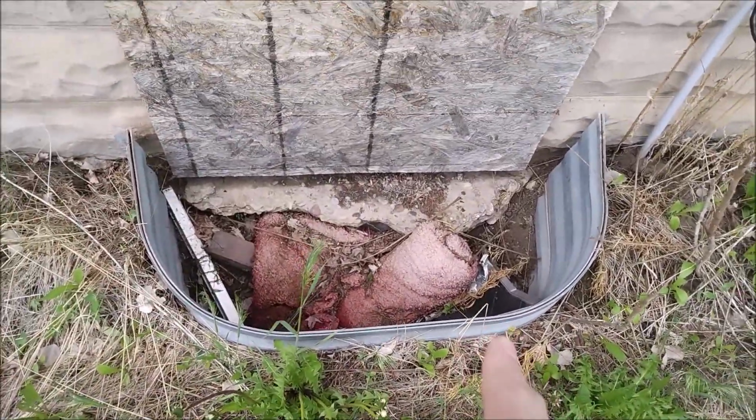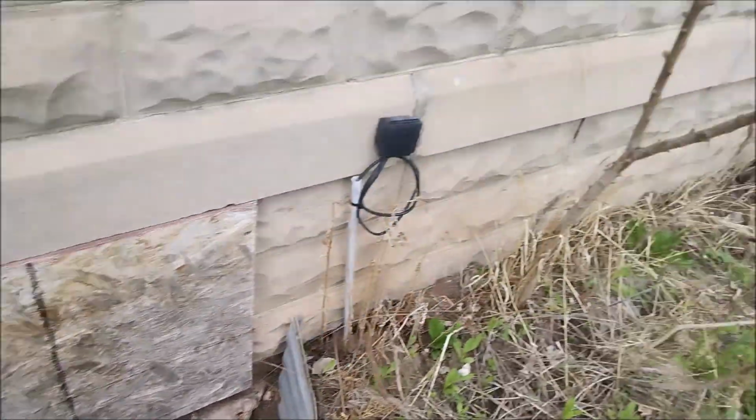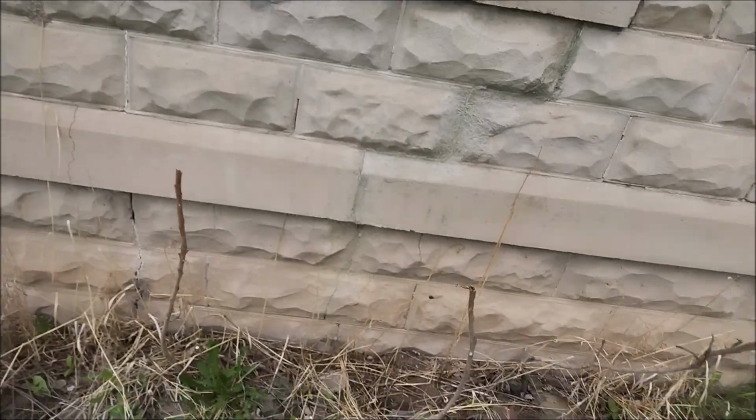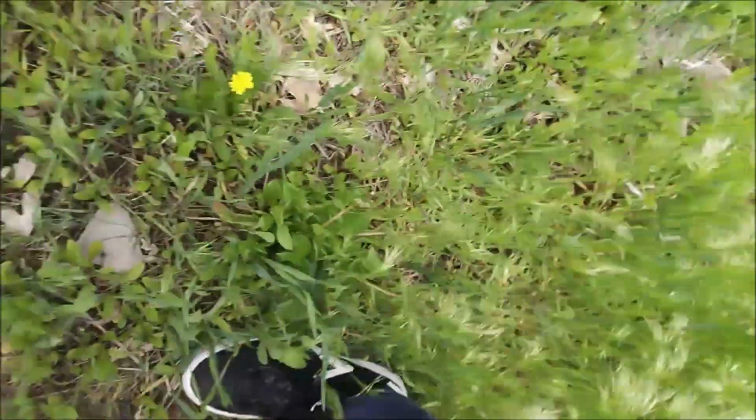Look at how sun-baked that towel or blanket is. It's probably all moldy and... Oh look, there's your way in. I can't see.